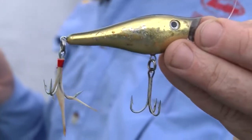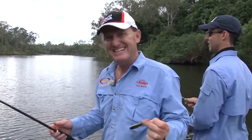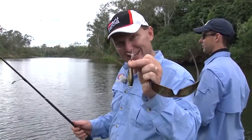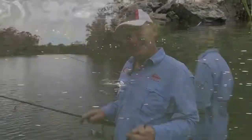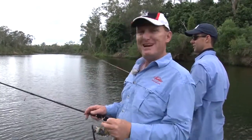Straightened the two reels. Well, this is one of the joys of doing this sort of thing: you never know how big the fish are going to be. And that jack that just straightened those hooks was big. It was a cracker. I worked it in on the shallows, pulled it out on the edge of the deeper water, and just paused it. I was watching, and then that fish just smashed it.